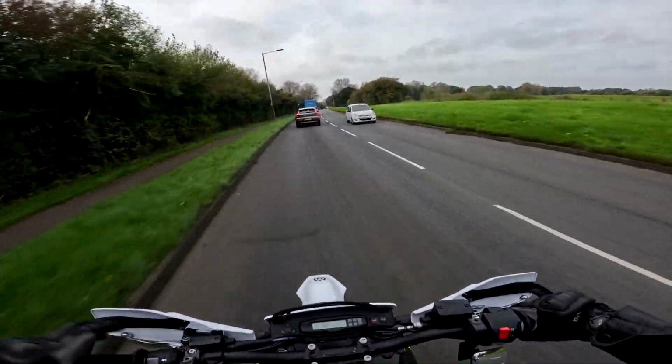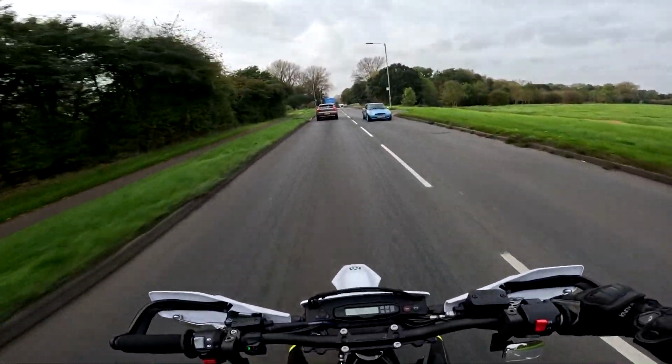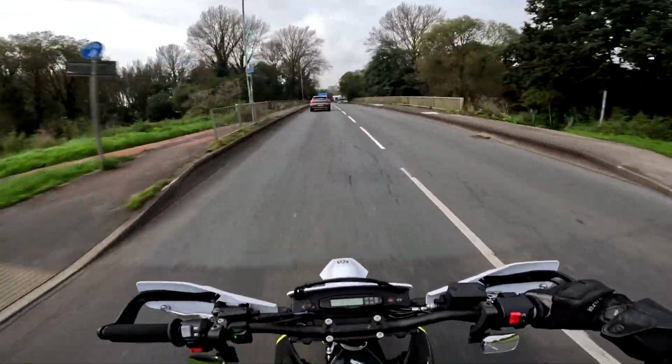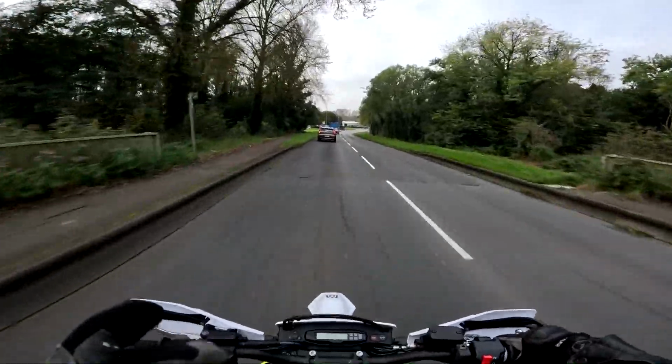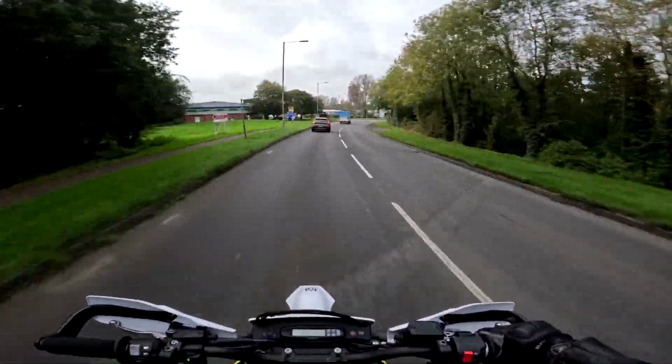The standard exhaust can contains the cat, so all the way up to the end can is just pipe. So you change the end can and you free up the airflow, which is just improved so much. And the sound, of course, as well.